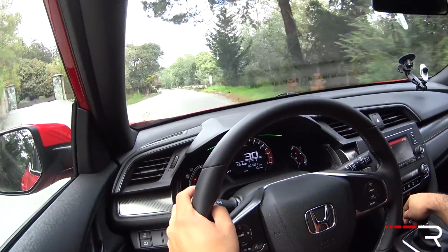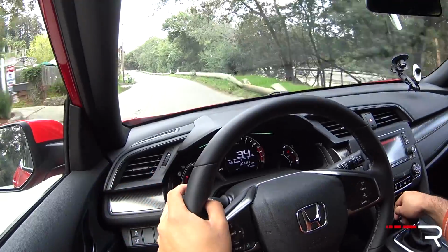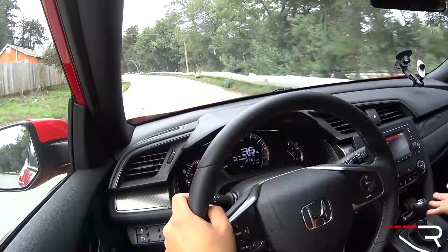Is there anything I don't like about the way this sport hatchback with a manual drives? You know, a couple things, but honestly, Honda's going to address it in the SI. The exhaust could be louder. The clutch is a little too light. The throws could be a little shorter.